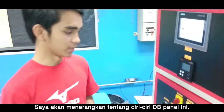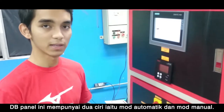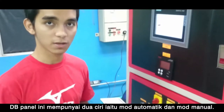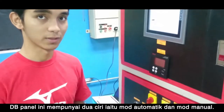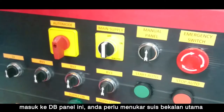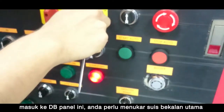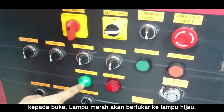I will explain about these features for this TV panel. This TV panel includes two features, which are auto mode and manual mode. But before that, to make the main supply go into this DB panel, you need to switch this main supply button. This red light will go green.